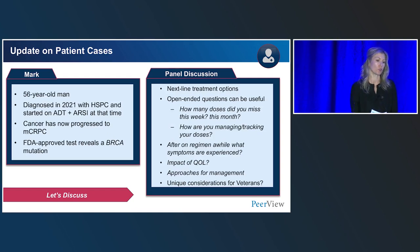So our second case, if you'll remember, was Mark. Mark had a previous history of metastatic hormone-sensitive prostate cancer, and he had been started on androgen deprivation therapy along with an ARSI, so that would be abiraterone, enzalutamide, darolutamide. The cancer has now progressed to a metastatic CRPC, and if you'll remember, the FDA-approved test revealed the patient had a BRCA mutation. So the next course of therapy would be a monotherapy with our PARP inhibitor. So rucaparib or olaparib would be an option for this patient.